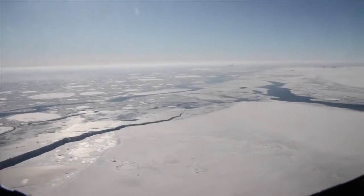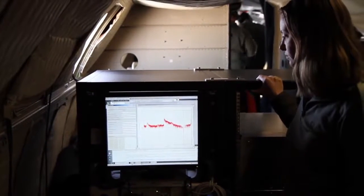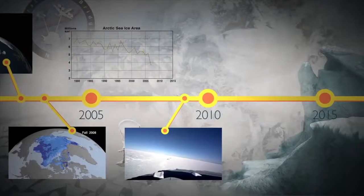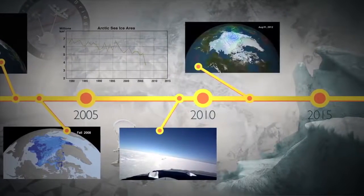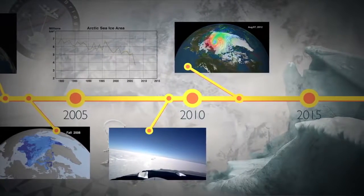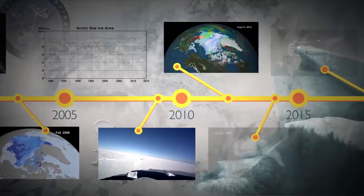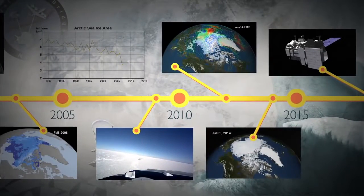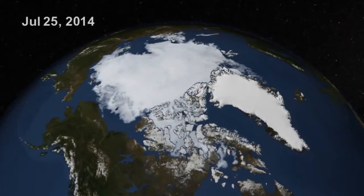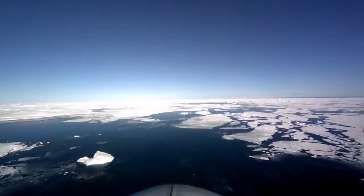New missions started to focus on sea ice thickness data, including an ongoing NASA airborne campaign called Operation IceBridge and the European Space Agency's CryoSat-2 satellite. In summer 2012, due in part to even thinner ice and a strong Arctic cyclone, yet another record minimum was reached. The last few years haven't set any new records, but ice extent and volume continue to be well below the levels scientists first saw when the satellite era began.